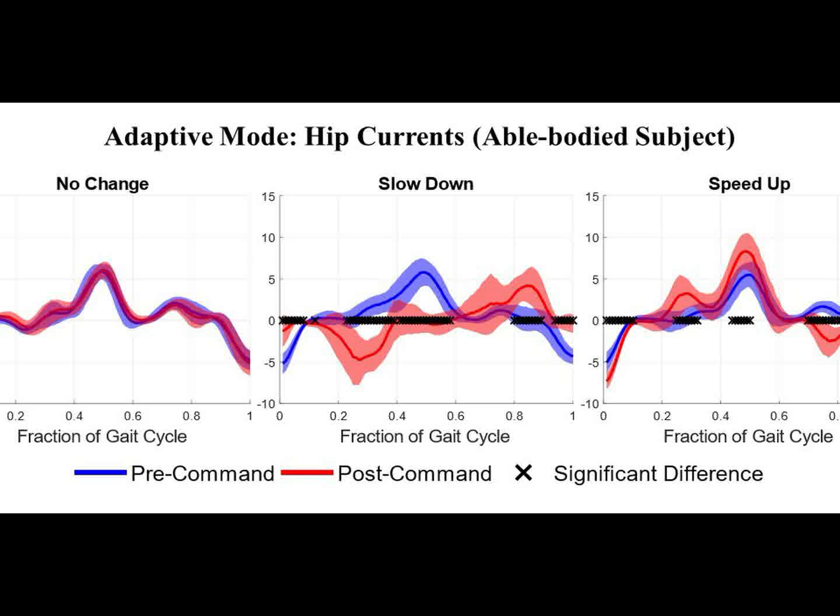Most statistically significant differences across all trials were found at transitions to and from stance phase. The user intent signal, therefore, is most detectable at these subsections of the gait.